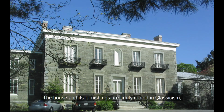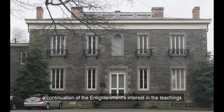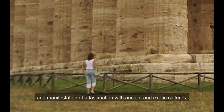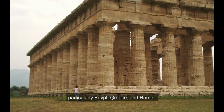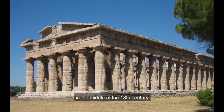The house and its furnishings are firmly rooted in classicism, a continuation of the Enlightenment's interest in the teachings of the ancient Greek scholars and manifestation of a fascination with ancient and exotic cultures, particularly Egypt, Greece, and Rome, that had gripped the Western world in the middle of the 18th century.